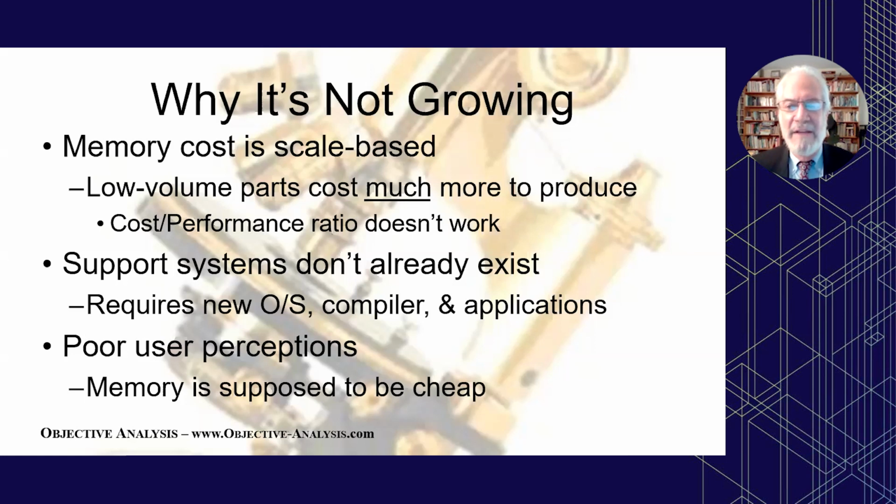Another problem that I've mentioned before is the support systems. They don't already have operating system hooks for this, compilers that understand it and can write code that takes advantage of it, and applications programs that also harness into it. So these are very big, difficult problems to work on. And then finally, user perceptions work against this, is that most people look at these chips and they say they're more expensive than memory, and memory is supposed to be cheap. So why exactly am I supposed to be using this? So these have actually gotten in the way of the adoption of these chips.